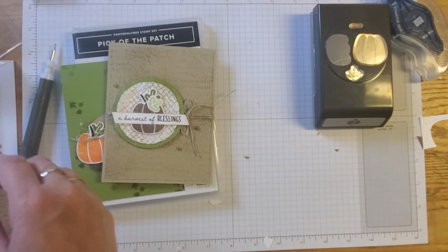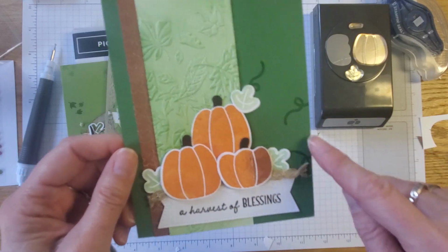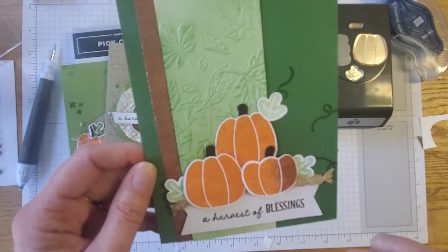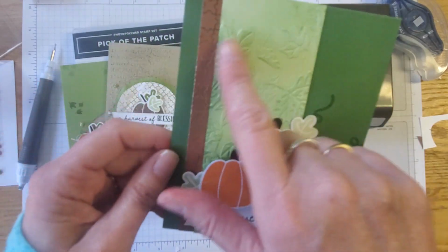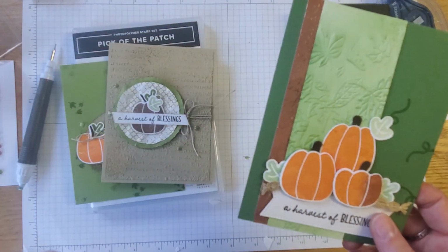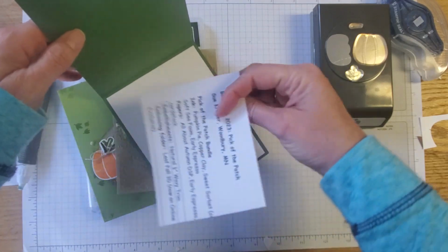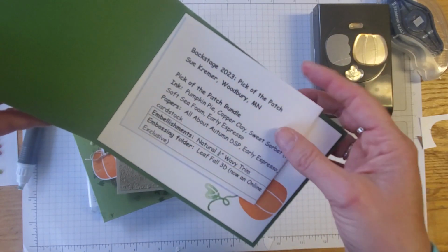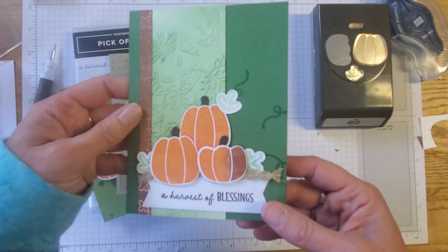And then I also got one as a swap card at Backstage, so I have this one as well. Super cute. They used the little curly cues as a background. Did the three different pumpkins and the orange, the sentiment down here with a little bit of the wavy natural trim, some leaves, and then they embossed it with the leaf embossing folder as well, and they also used a little bit of that same paper that I used. So, and that was designed by, let's see, Sue Kremer of Woodbury, Minnesota. So that's cool. So it was the Leaf Fall 3D folder, which is an online exclusive right now.